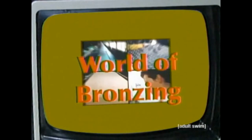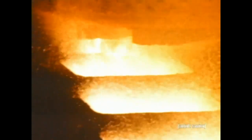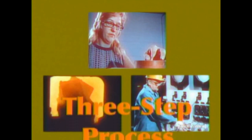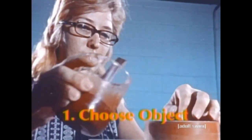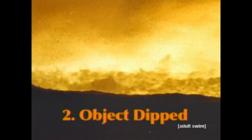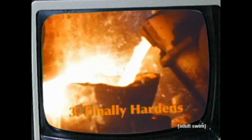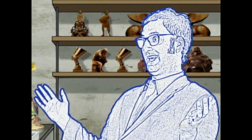Over here, watch. So you decided to burn something. Man has burned his most precious monument for millions of years. There are three steps to the bronzing process. First, a customer chooses an object to be bronzed. Second, the object is dipped into a molten vat of liquid bronze. Finally, the bronze hardens, forming a mold around the object for years to come. Fascinating.